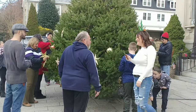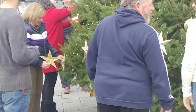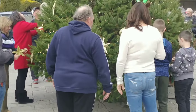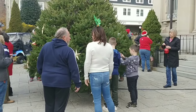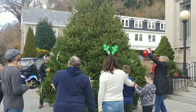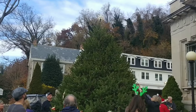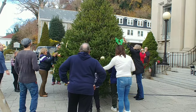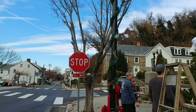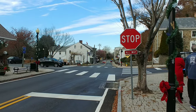They have some nice ornaments too, nice size, as you can see. And everybody's participating in decorating. The kids love it. Beautiful tree. Can't wait to see it at night. And we will. All the lampposts in town, they're also decorated.